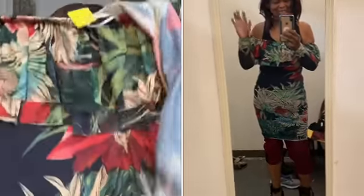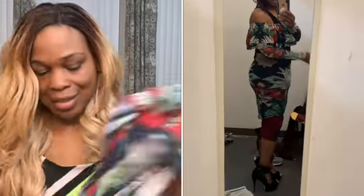So this one, the little summertime dress that I said was cute for a luau, because you never know, I might wear it to a luau or some type of party. It has the sheer sleeves, so I liked it, so I got it. And that completes my haul.